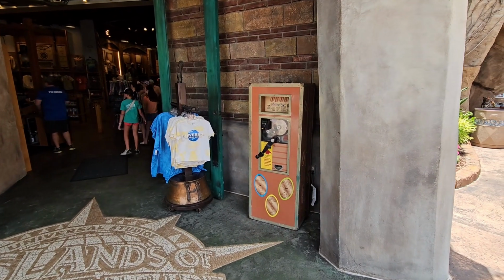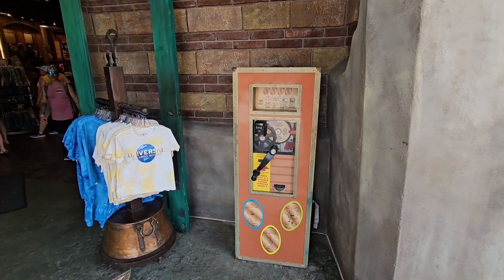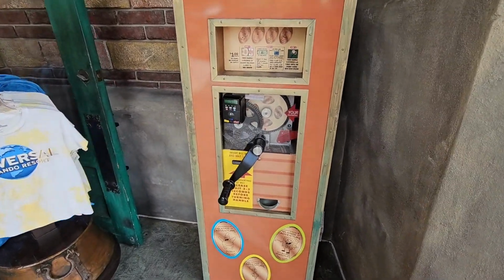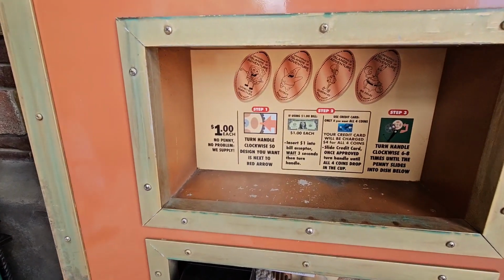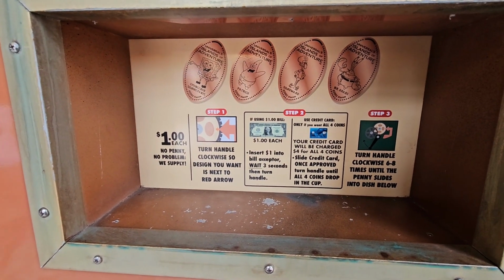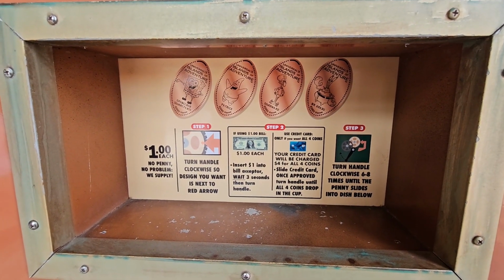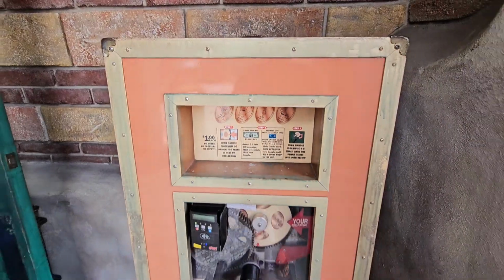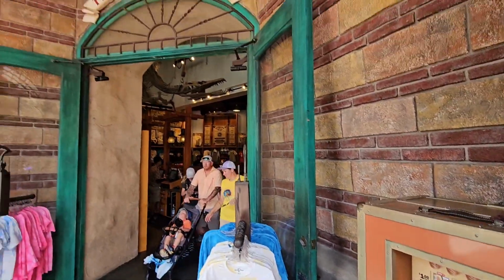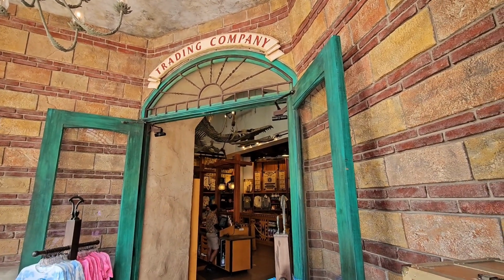So if you've been paying attention at all to my videos recently, you will know that I have been noticing these penny machines a little bit more recently. This one over here has got 4 of them. They all say Islands of Adventure, and they're all SpongeBob themed: SpongeBob, Patrick, Squidward, and Mr. Krabs. So that's pretty cool. And this is right outside of the Trading Company, which is the first gift shop on the left-hand side once you get into the park.